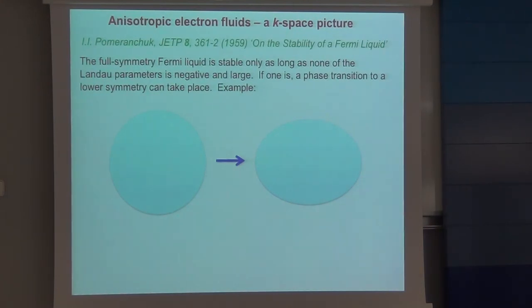However, what Landau then also did was to recast the bare interaction in a series expansion of a quasi-particle interaction, in a series of things that you measured phenomenologically called the Landau parameters. And as long as these Landau parameters stay well controlled, even if the bare interaction gets hugely strong, you still end up in an isotropic system with a circular Fermi surface.